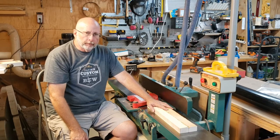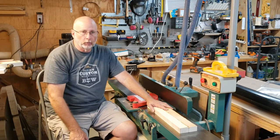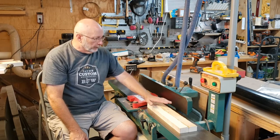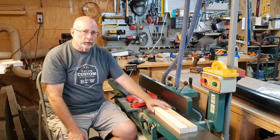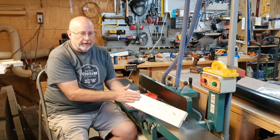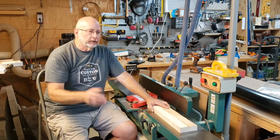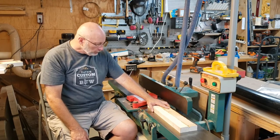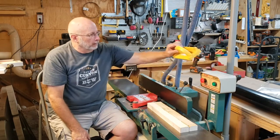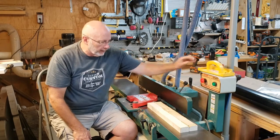I ended up buying the Grizzly because I like Grizzly. I like what they've done. I like what they purchased. And this one has been great. It's got a spiral head on it. So when I send something through here, it cleans up the face of my wood almost to the point where I can sand it starting at 120 grit without any problems. I certainly use my micro jig push stick for this as well to keep my hands away from that.